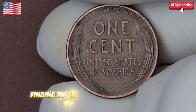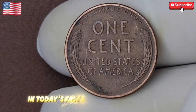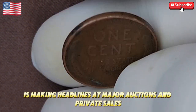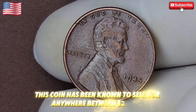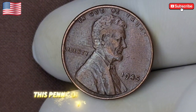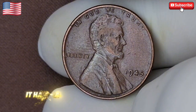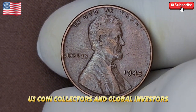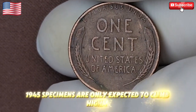As the years pass, finding these untouched pieces becomes increasingly rare, making them both a historical treasure and a smart investment. In today's fast-moving rare coin market, the 1945 no-mint mark Lincoln wheat penny is making headlines at major auctions and private sales. Depending on condition, eye appeal, and certified grade, this coin has been known to sell for anywhere between $22,000 to an impressive $98,000. That's right, this penny, once used to buy candy or newspapers, is now considered a high-value collectible in the numismatic world. It has transformed from small change to major value, and demand is growing rapidly among both U.S. coin collectors and global investors. With more attention on rare wheat pennies than ever before, prices for top-condition 1945 specimens are only expected to climb higher.